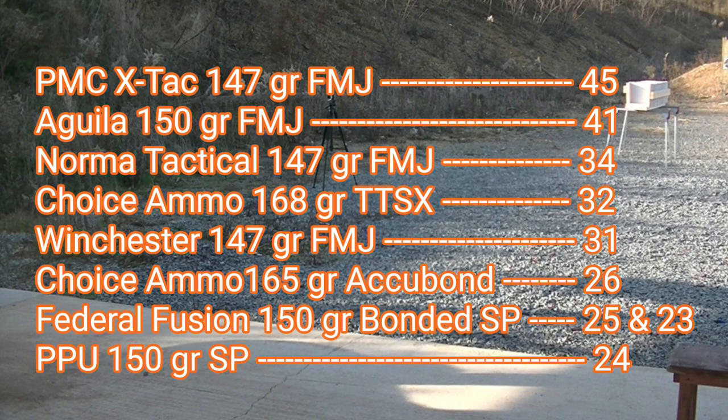Same thing, 300 Win Mag, also similar penetration, except the 300 Win Mag solid completely obliterated the competition with 88 sheets of penetration, which is basically double the penetration as the PMC X-Tac, which penetrated through 45 sheets. So the 300 Win Mag has an absolutely massive amount of penetration. And interestingly, the 12 gauge shotgun didn't really penetrate that much. It penetrated less than the 44 Magnum.